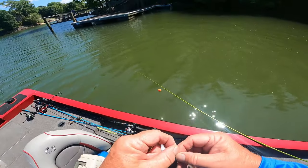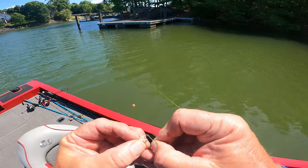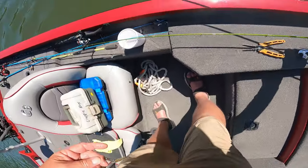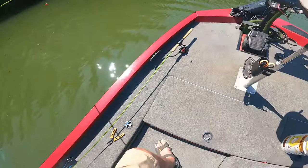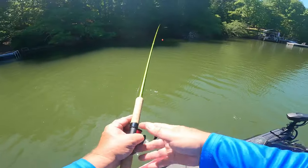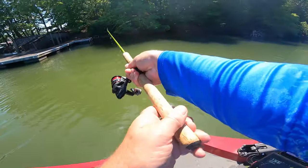I do bass fishing and crappie. I'm getting ready to make a trip up to the North Carolina mountains to trout fish, a place called Cherokee, North Carolina. I've been going up there for years and years.